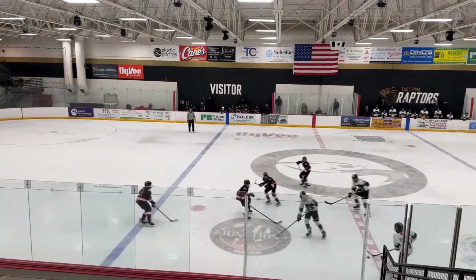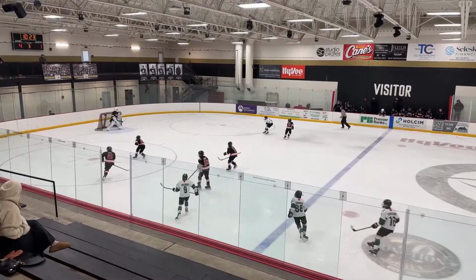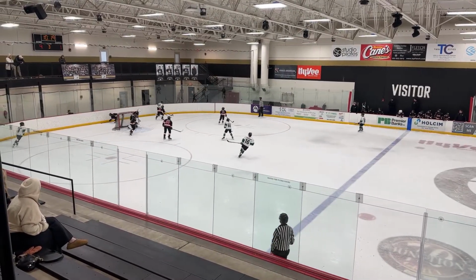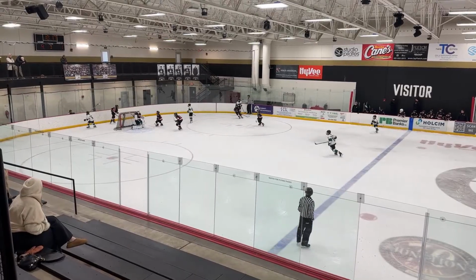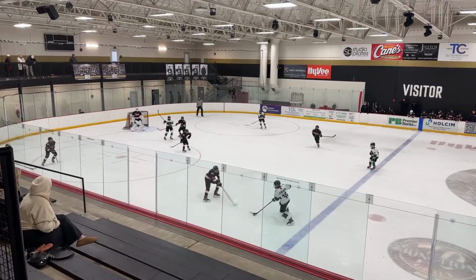Graham, long pass to Max. Max drops it to Harris. Harris sends it in. Jack's going to get there first. Jack reverses. Graham slides down. Drop pass. Harris shot high over the net. Graham hustles over. He's going to have a little bit of room. Blocks it.